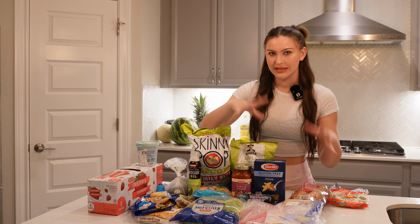Rice is the one thing, for those who don't know, that gets really deadly bad bacteria very quickly if you leave it out. So I am going to put this into a big container and put it in the fridge until we're ready to portion out our meals. I know I'm multitasking like a crazy lady, but honestly, multitasking helps my ADD ass actually stay on task and stay in the kitchen and get everything done at once.